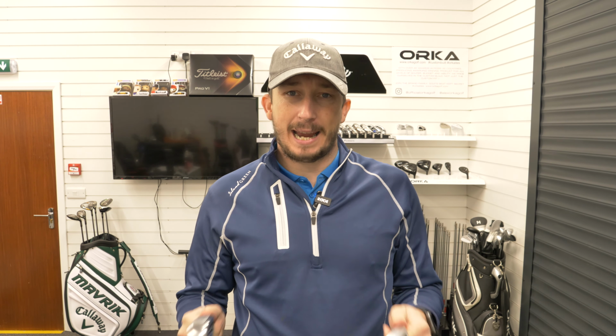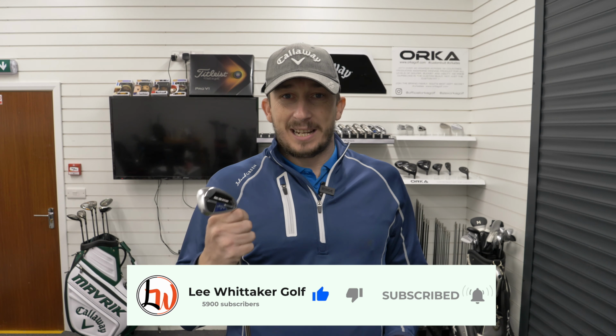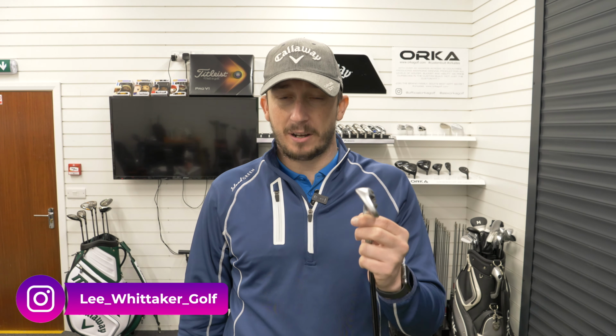Hi, I'm Lee Whitaker. I'm down here at the Ashbury in Devon, and today I'm going to do a bit of a comparison. So there's always that age-old debate about stronger lofted irons. So I have got in my hand the Big Bertha iron, and this club is 29 degrees as a 7 iron. I've also got in my hand the Orca CTI iron. This is a 7 iron, but this one is 34 degrees of loft.